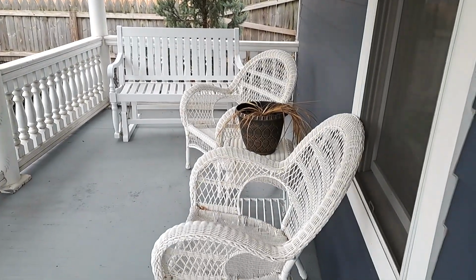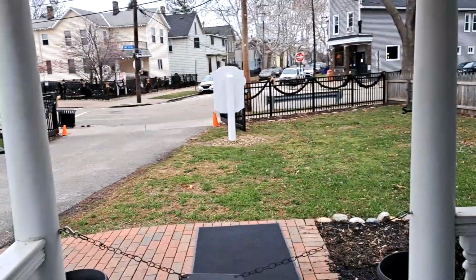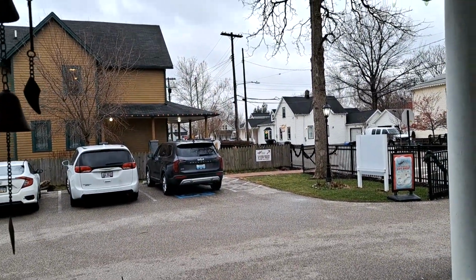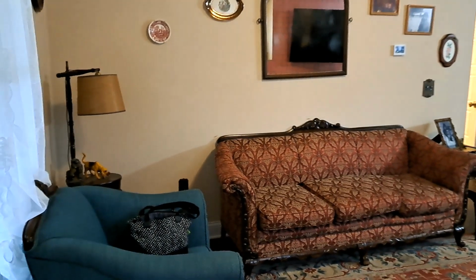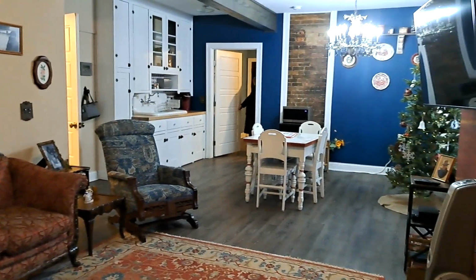Okay, so we got the key to the Bumpus house. So I'm gonna give you a little tour. It is so cute. We have this really nice front porch. Here's the view from it. Obviously right next to the Christmas Story house. And then you come in the front door and you're in the living room. Here's an overview of the living room from the front door. Leads into the kitchen.